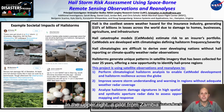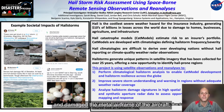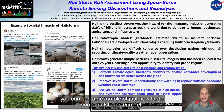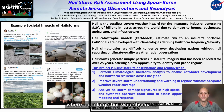In the upper right, a pilot from Zambia went through a storm, and the hailstones completely ablated all of the paint off the nose cone and damaged the metal airframe of the aircraft, which must have been a very scary flight to be on. In the lower right, you can see an example of just how large some hailstones can get. These are up to 11 centimeter hailstones in Slovenia, but hail can get much larger. Hail can get to be approaching 20 centimeters large. I believe there was an event in the United States where such large hail was observed.